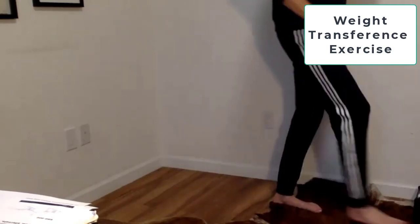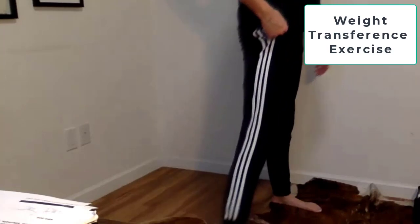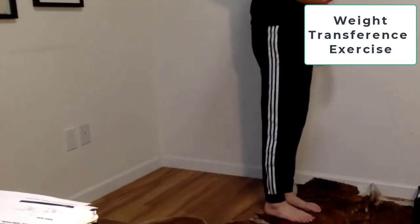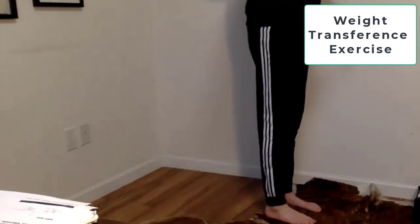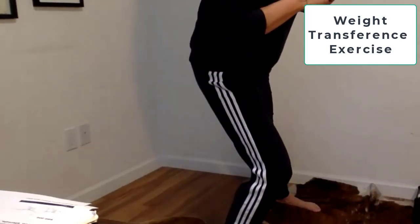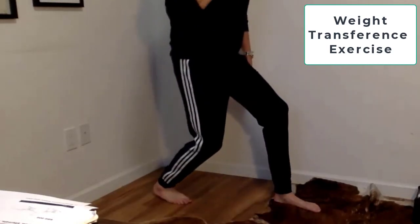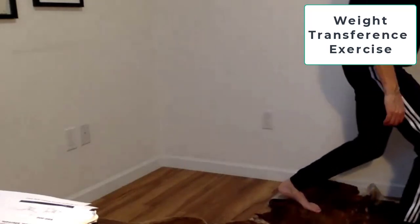Good. So again, forward here. We'll do it 5 times. The 3 step patterns equals 1. So this is our second time. Okay. So here, 1. Side. Good. Back. Nice. Good. Third one, here's 4.